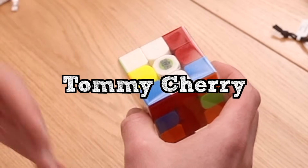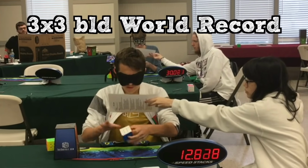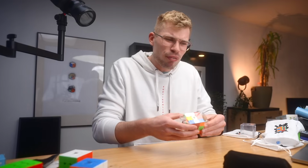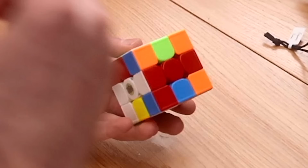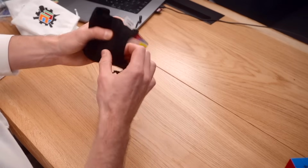Tommy Cherry is not known because of his 3x3 solves, but he actually is a blind solver. He's not just a blind solver, but the best blind solver in the world. He namely has 7 world records under his name. Now, blind solves are different from normal solves, so that's why I thought it was really interesting to see what kind of cube he uses. And he actually uses a pretty old cube. It's much different from the rest, basically. This feels so interesting.